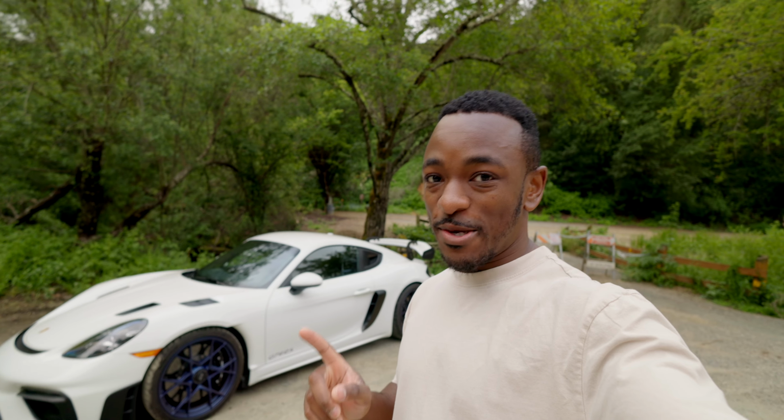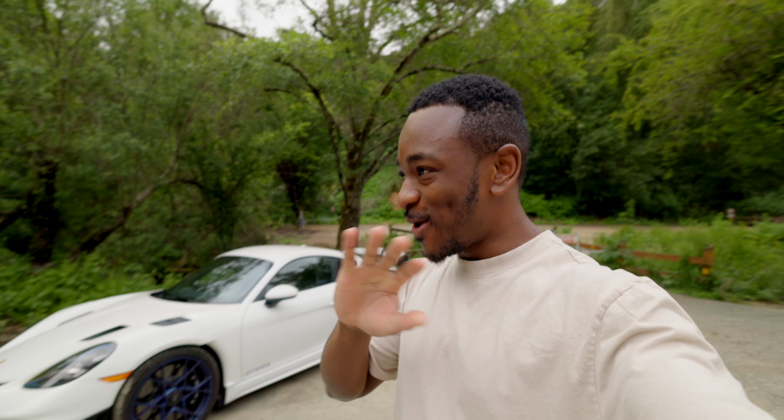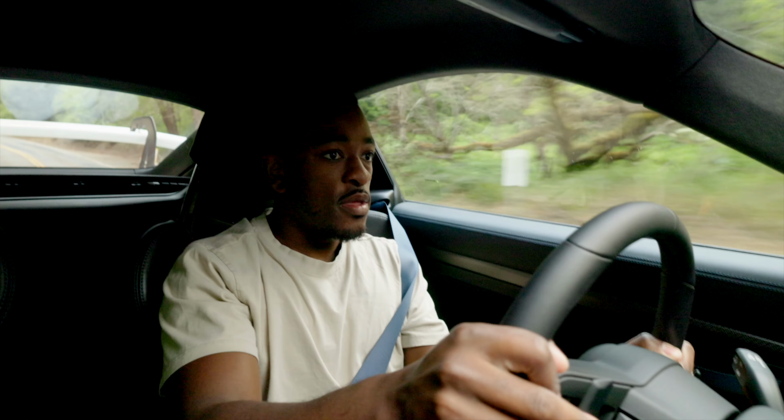But if you know what Redwood Road is, you know this is a road where you can have a lot of fun driving, and that's exactly what we came here to do. So enough yapping about the car on the outside. Let's get inside, turn this thing on, and let's go.